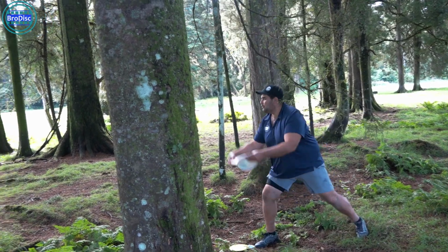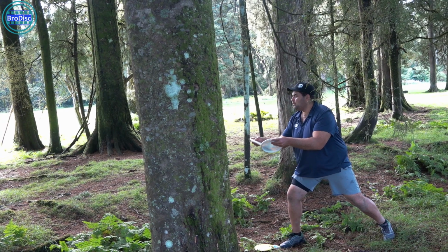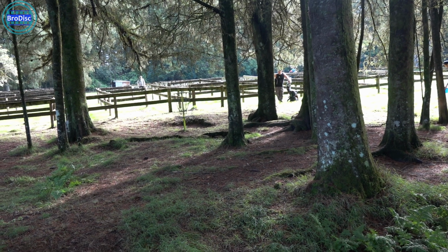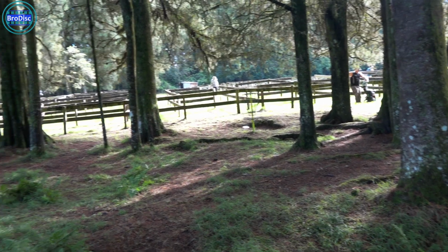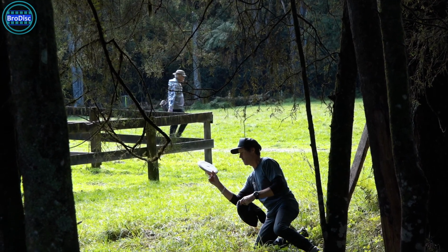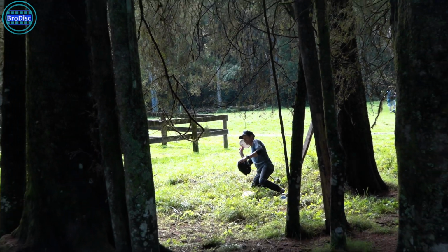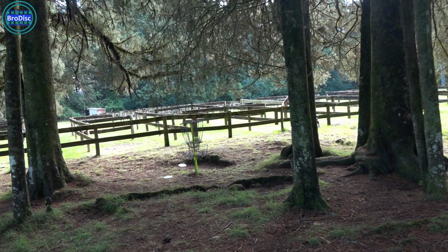Phil McLeod. Always a little bit difficult with all these tree trunks. Oh, comes in there nicely. Now we have Hayden. He's going to try and angle it in. He's puttable. Oh, just clips the basket.